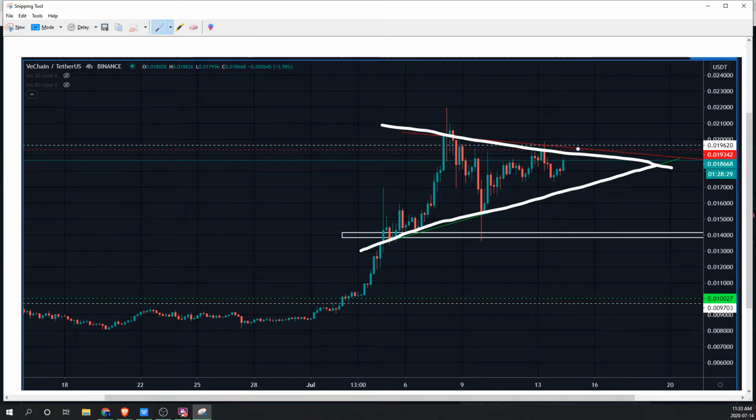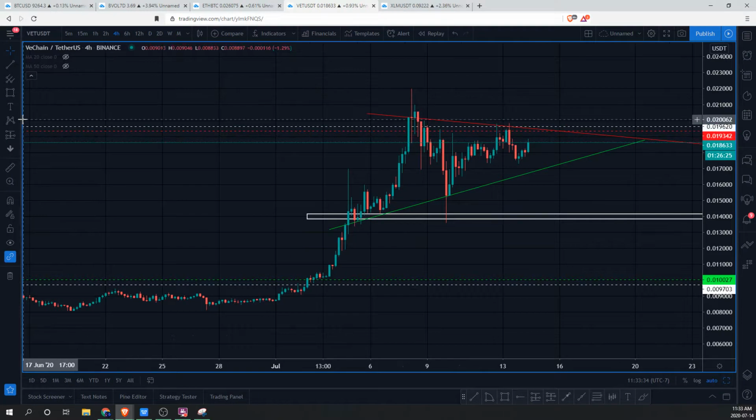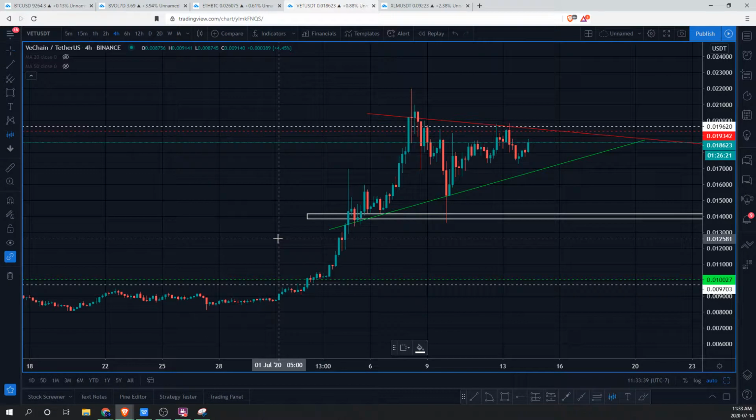On the 4 hour, I don't think it's ready just yet. I'd like to see one more test of the series of lower highs, one more test of the higher lows, where we see support, support, and one more support, and then you're going to see that move to the upside. That would be, in my opinion, a really good outcome for this particular trade.